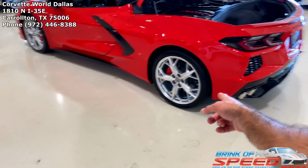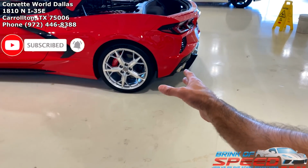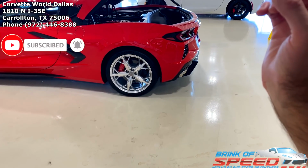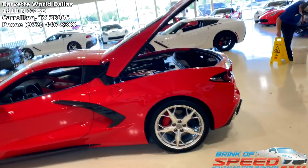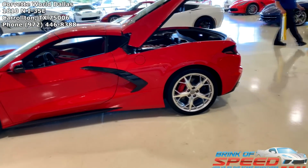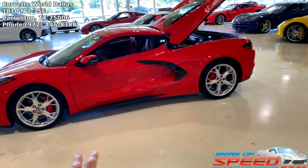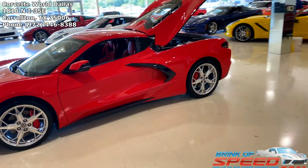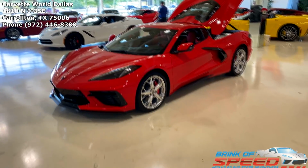Now, as you can see, these are the beautiful machine satin Trident wheels. And I say beautiful because if I'm going with Trident, I do like those. Obviously, I'd rather have the black wheels, but those are gorgeous. They do make the car look stunning.